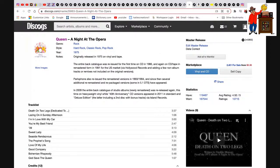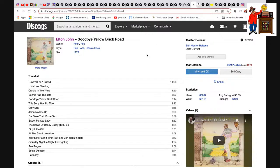And I wanted to point this out too. Because of the uptick in the market for Queen, and of course the movie made it very popular, you'll find that some sellers suddenly want to mark up their vinyl because suddenly, oh, it's Queen. Everybody likes Queen. So I'm going to charge $80 for this record. Well, it may not be worth $80. So knowing your presses, knowing what the market value for some of these records are will really help you when you're collecting. Just be aware that those things do exist.